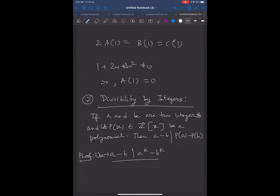Yeah. Sir, we can also simply use factor theorem. Factor theorem, much more simple. Okay. So a^k minus b^k can be written as simply (a minus b) times something, so a minus b divides a^k minus b^k. That solves it. Done.